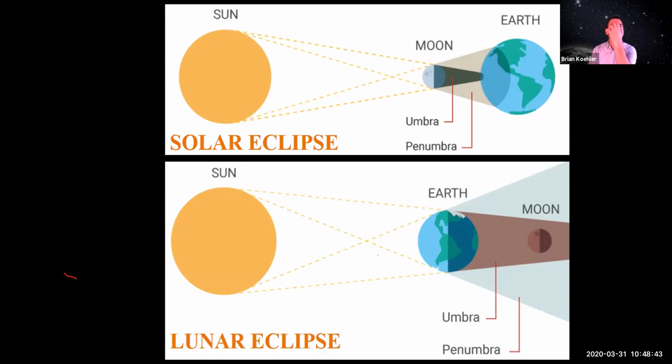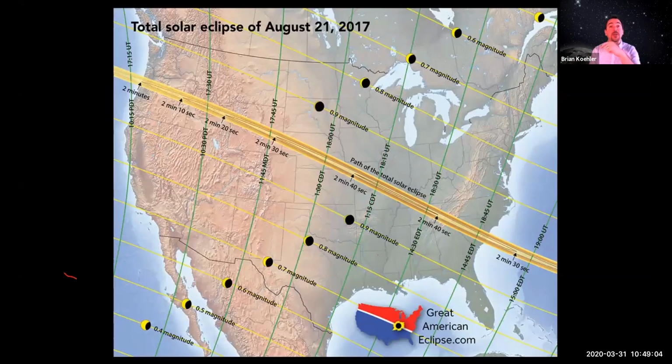When the moon gets in between the sunlight, blocking the sunlight from reaching Earth, we call that a solar eclipse. When the Earth gets in the way, and what should be a full moon is actually the moon getting all of its light blocked out by the Earth, that's what's called a lunar eclipse. And these events are pretty rare, but you may recall there was one just a couple of summers ago, the 2017 eclipse that went across the United States.